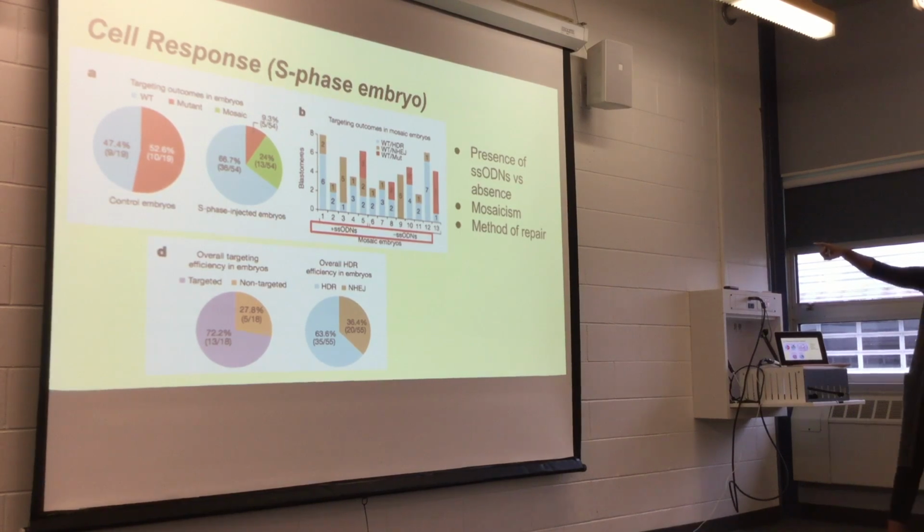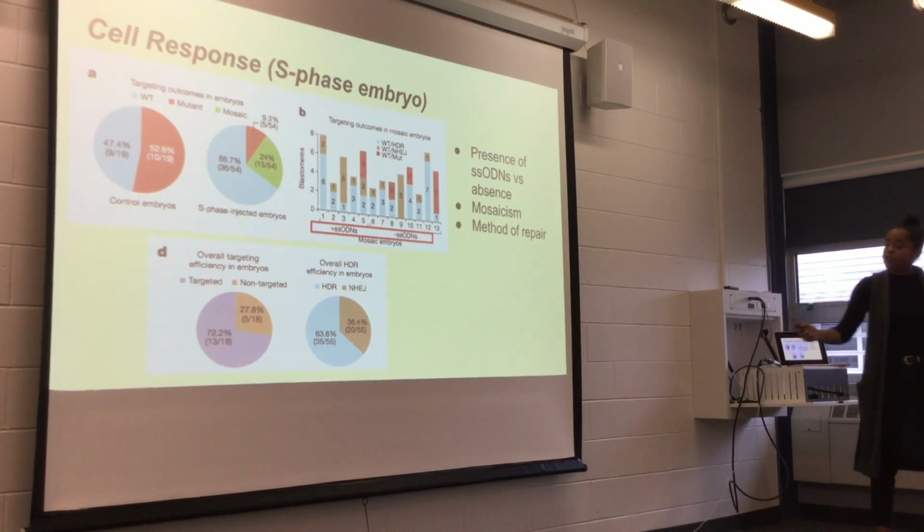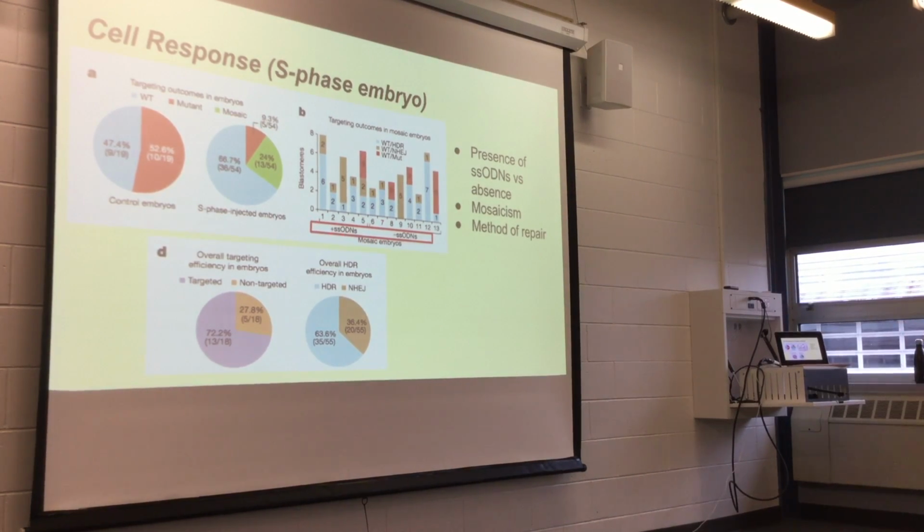So also targeting outcomes in mosaic embryos. So here you can see at the bottom is with and without synthetic DNA. And you can see that it didn't really affect the mosaicism of the cell, which means, again, multiple genotypes of the embryos. So it didn't really have a big impact. Now to take another step, let's just look at the overall targeting of CRISPR to see if it's actually doing what it's meant to do.